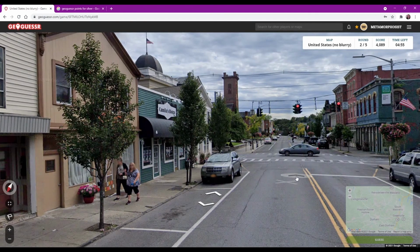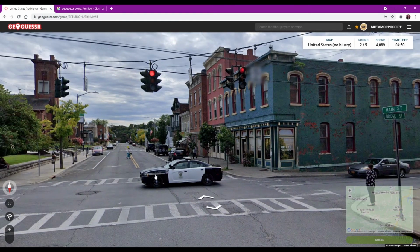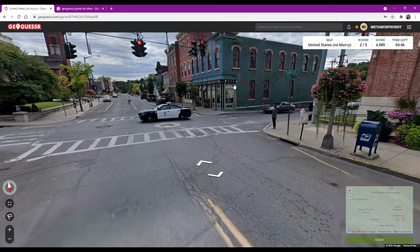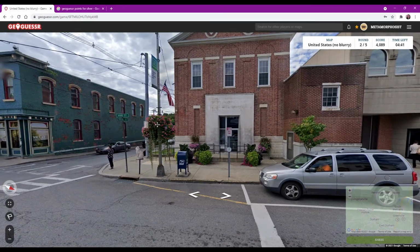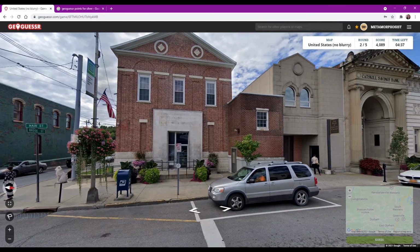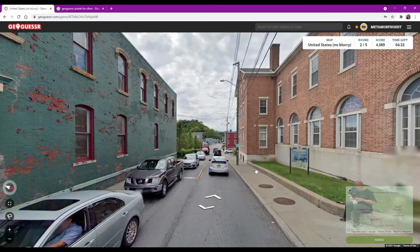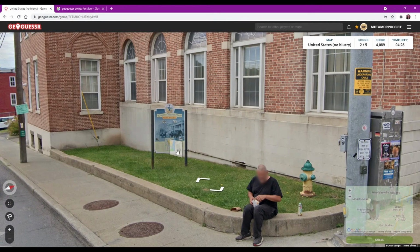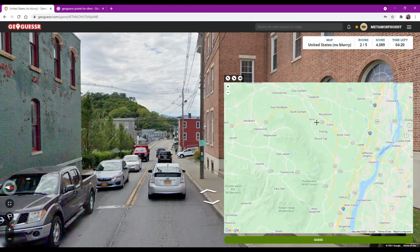Is that an old post office with the... Oh! That's a police car. That's a Catskill, New York police car. So now this is a town. This is not the regional thing. I'm looking for Catskill, New York. Catskill Savings Bank. Catskill walking tours. I've got a town name. Now let's find it.